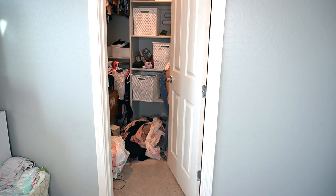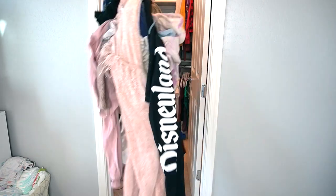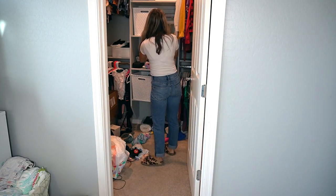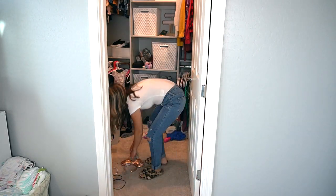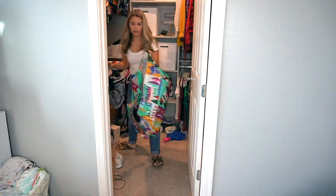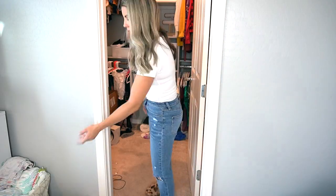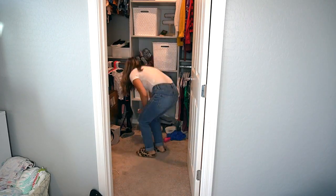I am trying to have things that I know that I'm going to use and not just keeping a bunch of junk, which is something that I struggle with because I do put monetary value on to items and I think about how much I paid for it and that I should keep it because one day I might use it. But y'all, today we are going to be getting rid of so much stuff.